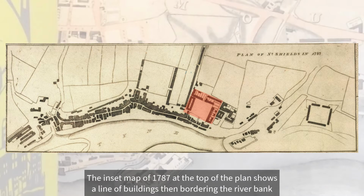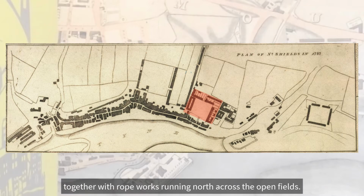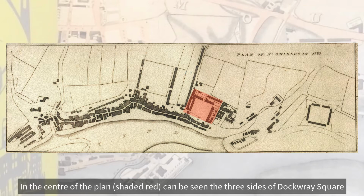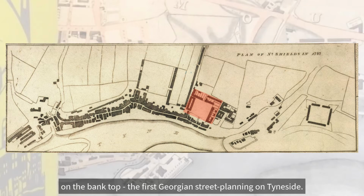The Inset Map of 1787 at the top of the plan shows a line of buildings then bordering the river bank, together with ropeworks running north across the open fields. To the right is the outline of Percy Barracks, built in 1758. In the centre of the plan, shaded red, can be seen the three sides of Dockery Square on the bank top, the first Georgian street planning on Tyneside.